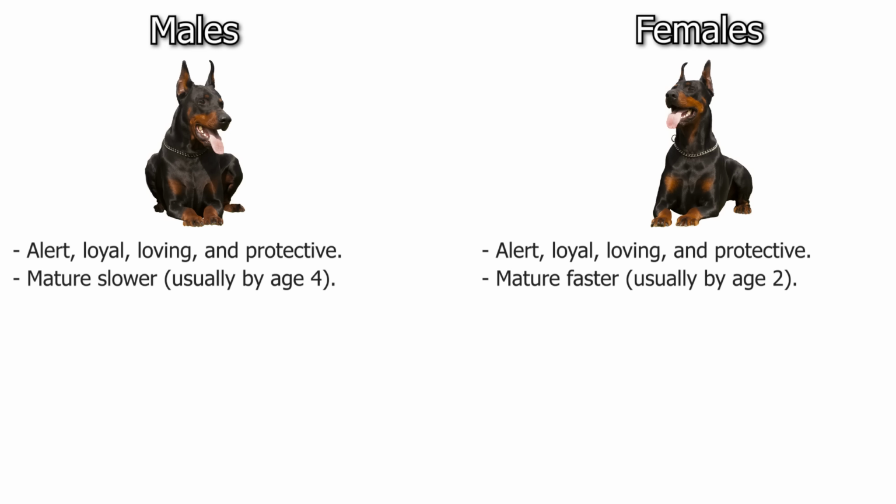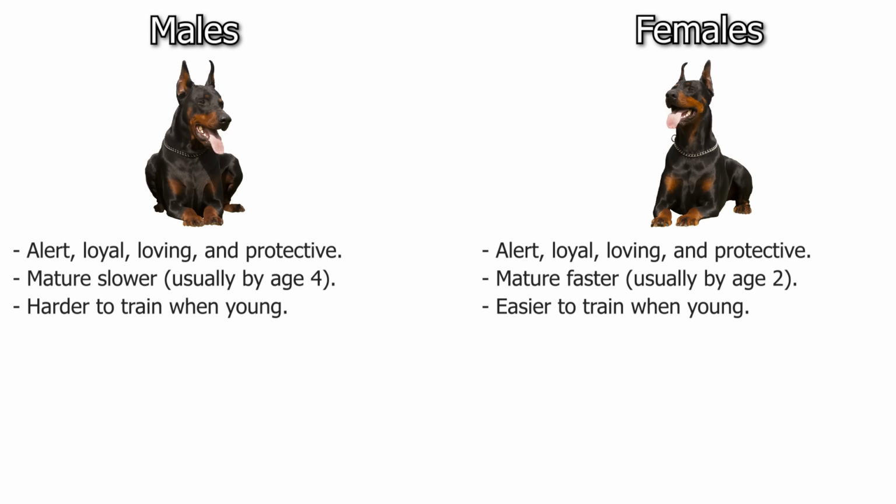I don't know why this is, they just tend to mature a little bit quicker and reach that more stoic, thoughtful type of attitude quicker than the males do. The males are also a little bit harder to train when they're young, whereas the females are a little bit easier to train when they're young puppies, which is a great thing for the females because you know that first year is tough with a new puppy. You're trying to housebreak them, you're trying to train them on the behaviors that are expected of them in your family and in your home, and that is a great thing on the female side.